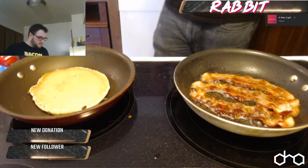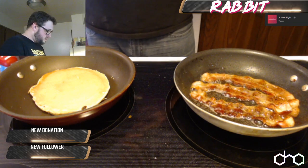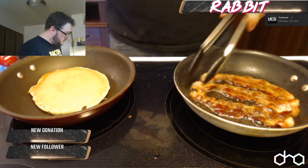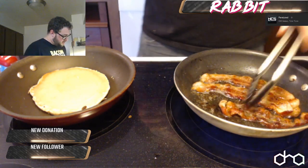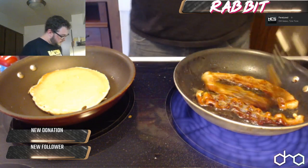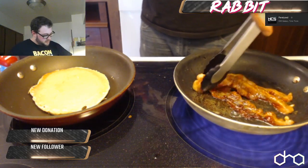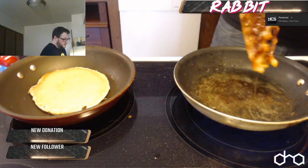All right, I feel like this bacon's getting close. All right. It is, which is good. I'll take that out. I'll take all three pieces at once. Let them drain a little bit.